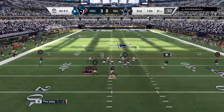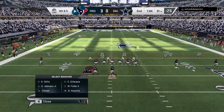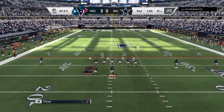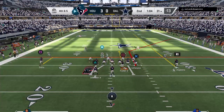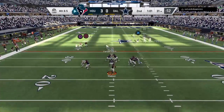Check, 43. 54. Mike 55. You got nothing in there. Listen. Check 55 to Mike. Check 55 to Mike. Hey, we got to get this stop here, D. They're going for it. It's Watson.